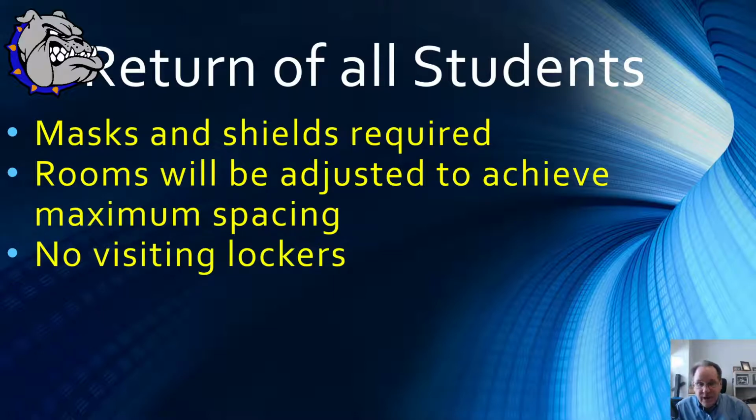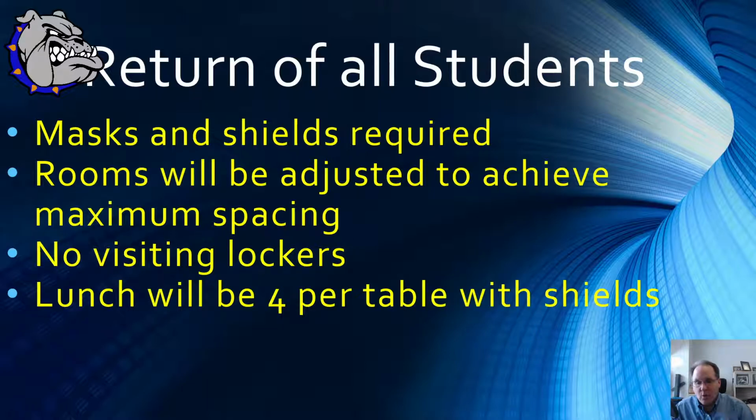We will not be using lockers except at the beginning of the day and end of the day for jackets and backpacks, and that is all. No visiting lockers during the day. That short passing time between classes as always.